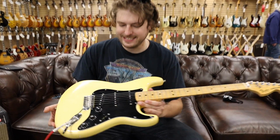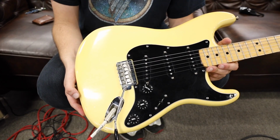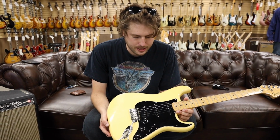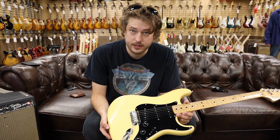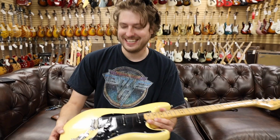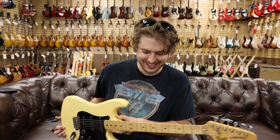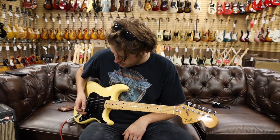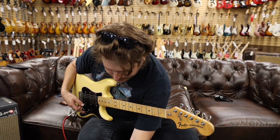All right, we're out front with the 1979 Fender Stratocaster in blonde. What? With a maple neck? Black pickguard? Are you kidding me? Jen, can I get a woo? Oh! It's yellow, Jen. I know, it's my favorite color. All right, whatever. We're also going through the 60s Fender Twin Reverb. All right, starting off with that neck pickup. Here we go.